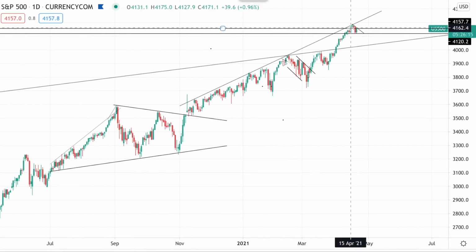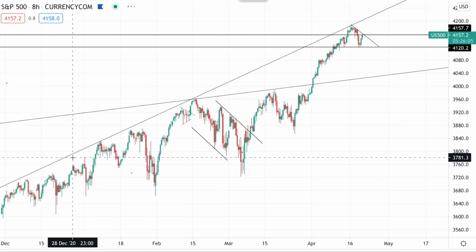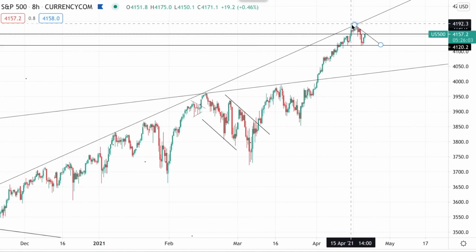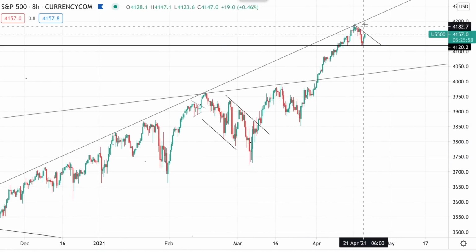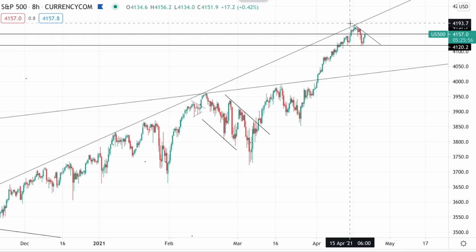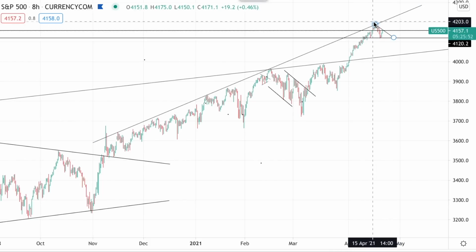So as I said in the introduction, the S&P 500 has tested that resistance. We can zoom in to a shorter time frame right here. We had a beautiful reaction off that trend line. This is why technical analysis is such a powerful tool. We saw this coming a mile away.